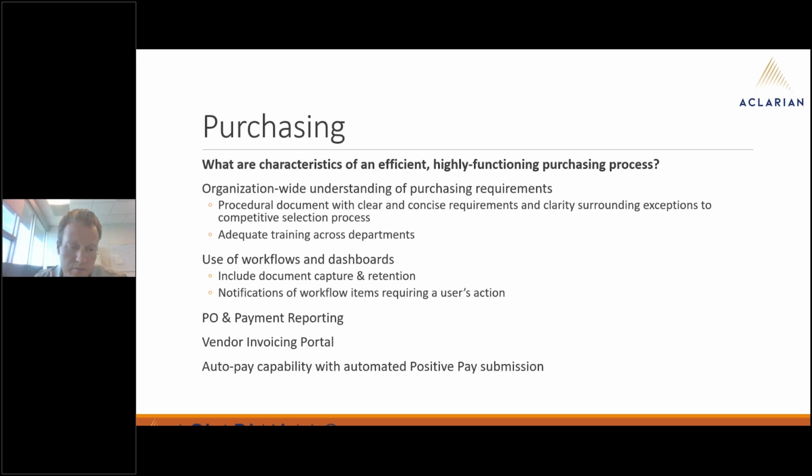And then things like auto pay capability. Instead of having to generate checks from the system and print checks and mail checks and go through your quote unquote Friday AP run, have an auto pay capability where the system can capture that invoice through an electronic form and then submit that plus the vendor information to a third party that can process that payment either via check or ACH on your behalf.